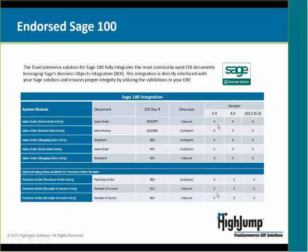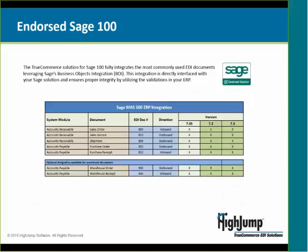You do need to be on version 4.4 or higher to use our business objects integration version. If you're on an earlier version that's heavily customized, we would use Visual Integrator for that, but most folks are generally on 4.4 or higher. One of the other nice things is that as part of the endorsement, for any future version updates, so each year if you're doing a version update, there's no cost from TrueCommerce for us to do the matching EDI integration, and we work 90 days out from general release with Sage to have that ready within 30 days of release of the update from Sage.